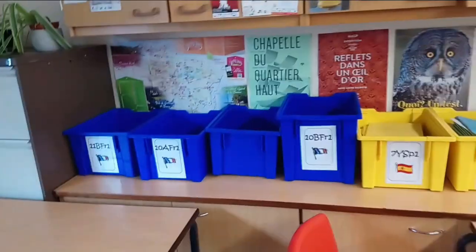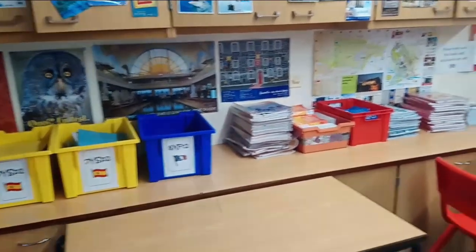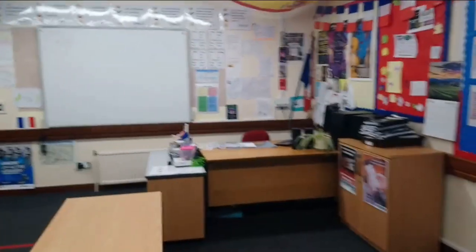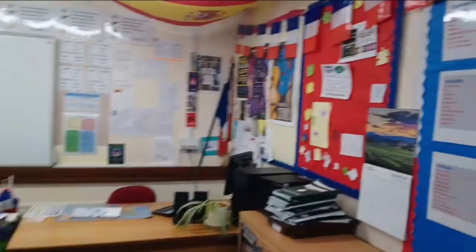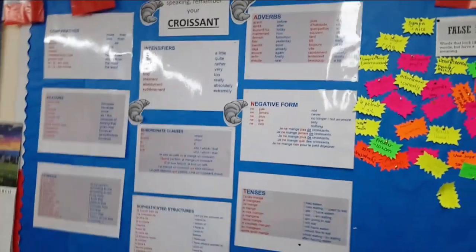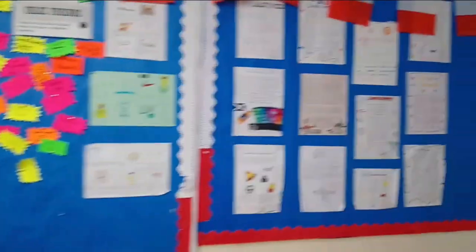These are my exercise books where I keep all my different classes' books. There's some dictionaries there, some textbooks. And so when you're sitting in the classroom, this is what you will see. There's my board, and some more posters, and that's my desk there, and some things that are hopefully useful to students to help them improve their work on there. Things you could include in your writing. And here's some student work.